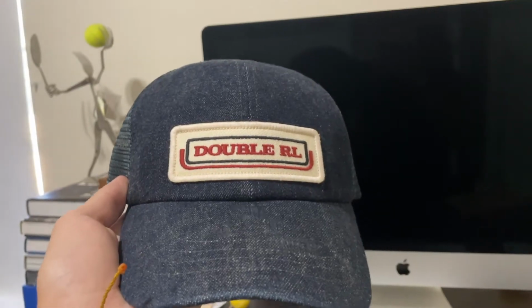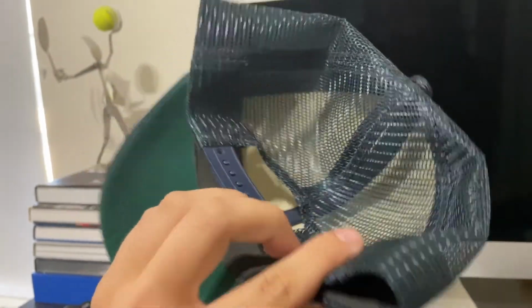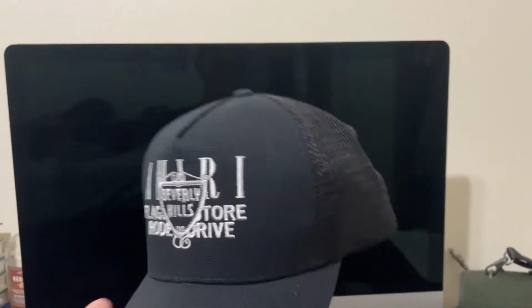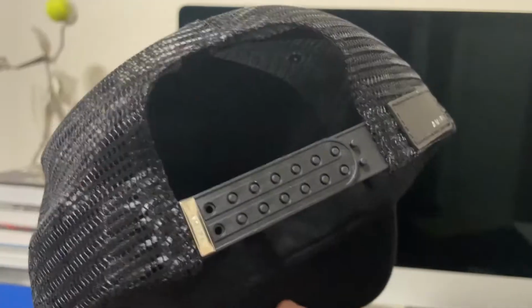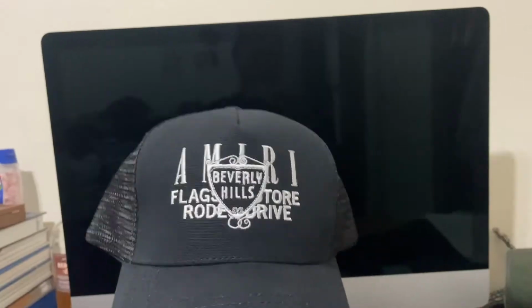Cop the double RL hat, mesh, jean trucker hat, pretty sick, basic, definitely an essential. This was something I definitely wanted for a while. I copped the Amiri hat, has some details right here. This was about $290, pretty nice hat for sure.